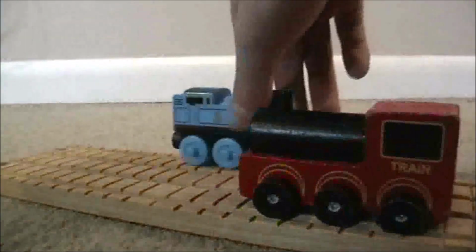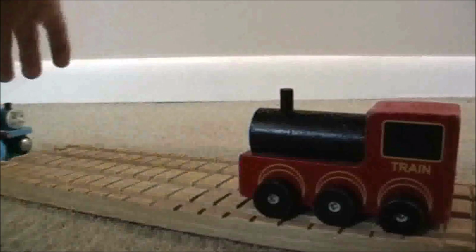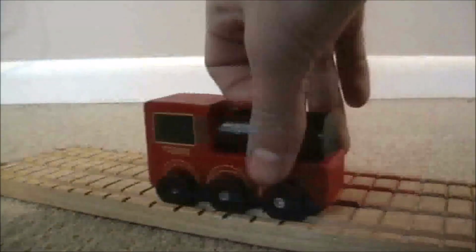Here is a Thomas for comparison. He rolls nicely on the track. I love that clickety-clack sound. And this train obviously does not. And if you're wondering if it was a train, it has it nicely right there. So in case you're thinking it was an aeroplane or something, you now know better. So yeah, it doesn't fit really.